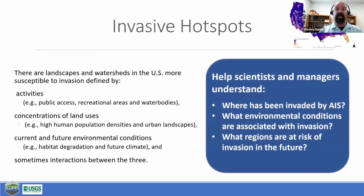Now, horizon scans are excellent when we're starting to think about risk of species, but they don't tell us where on the landscape we really need to look. And that's where hotspots really come in. This hotspot work is thinking about not just where they can live, where we're thinking about habitat suitability and that kind of modeling, but also what activities are really important to determining where these high risk invasion areas are. So we're thinking about what are the activities, what are the concentrations of land use, what are the future and current conditions, thinking about global climate change, and the interaction of these three things that are influencing the location of these invasion hotspots.